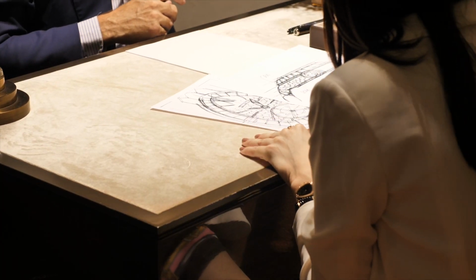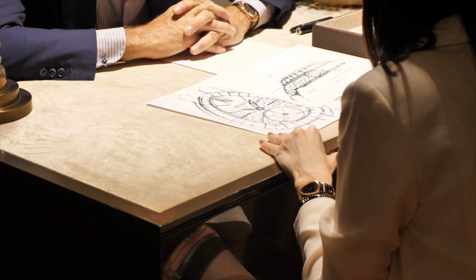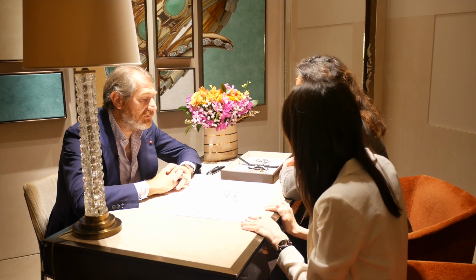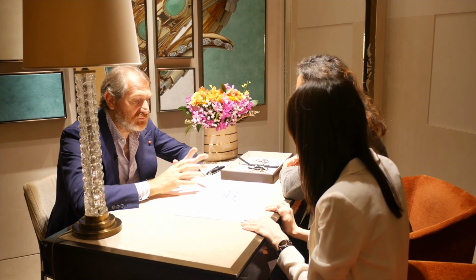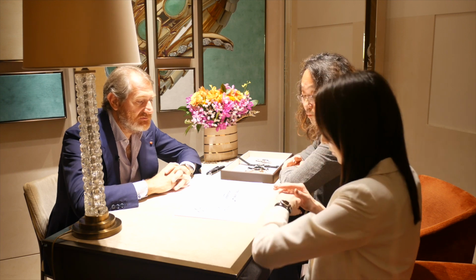This is another amazing sketch. This is the sketch that I made during the Geneva Watch Days. Oh, you drew it during Geneva Watch Days. Yes, the Serpenti, just to explain a bit the shape and the idea. So the spinel on the bezel and the spinel on the metal bracelet.